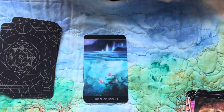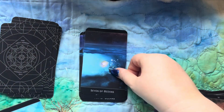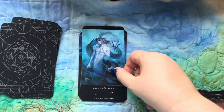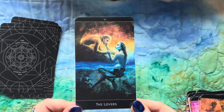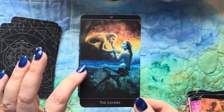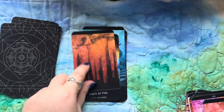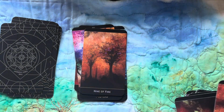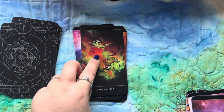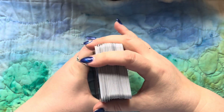Okay, here's some of the Cups suit, or the Oceans as they call it in this deck. Look how cool it is. And look at him, the King of the Oceans. It's so good. But I love this card. I thought it was the Lovers. Look at that. How she's half person above ground, and then she's skeletal, and you've got this skull below. So good. So I've definitely got to keep this deck out. This is for the Wands, the Fire suit. There's lots of trees in it. So yeah, that is the Lost Forest Tarot, and that definitely will be staying.